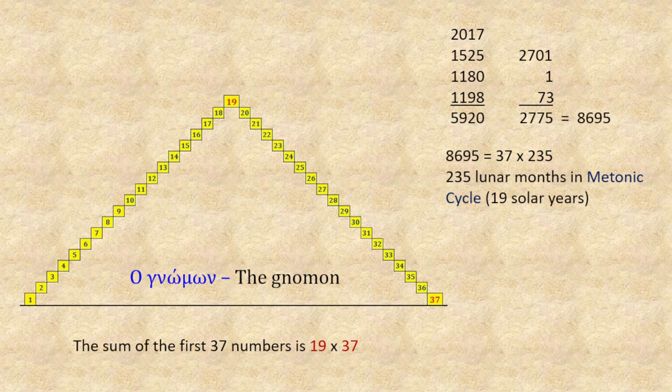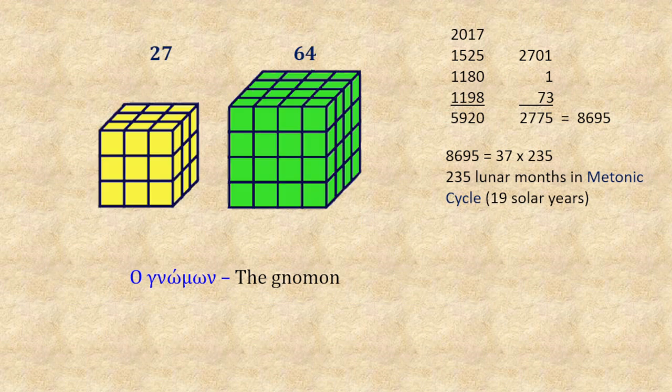If we go to 3 dimensions, we can consider a cube of side 3 and a cube of side 4. The first has 27 units in its volume, and the 4 by 4 by 4 cube has 64. Now, there is a sequence related to this whereby you take out a 2 by 2 cube from the 3 by 3 or a 3 by 3 cube from the 4 by 4.